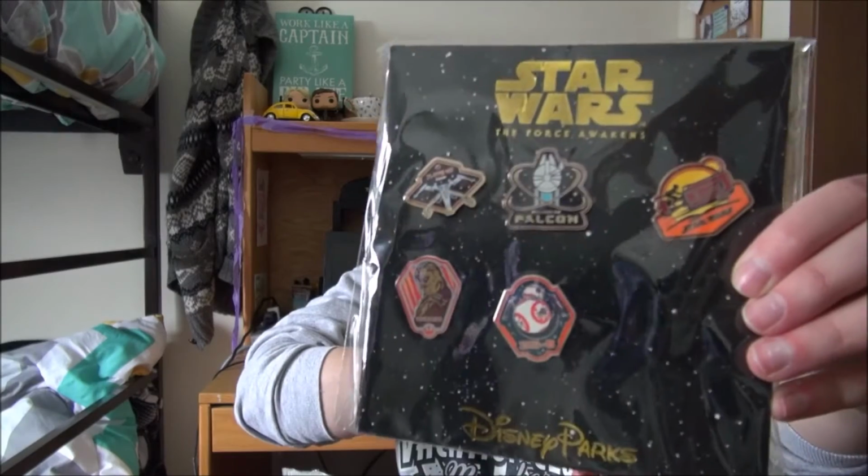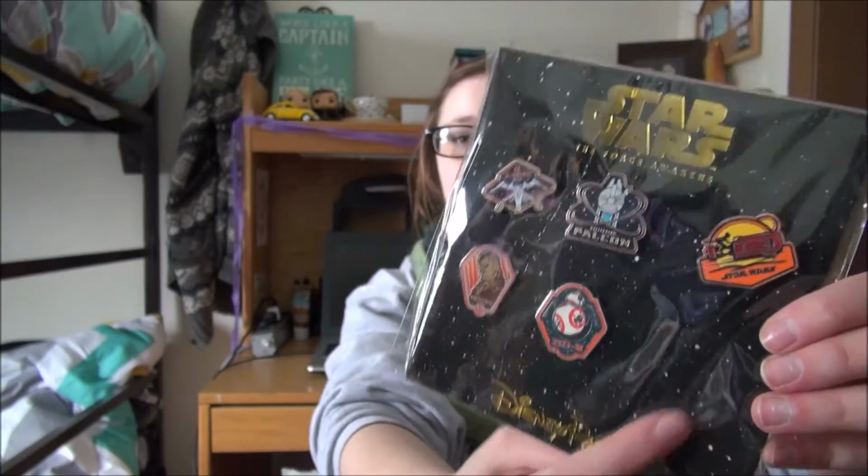The first pins I actually got on this trip were these, the Star Wars set, which you can see one is missing because on the challenge list, which there will be a video for later, I was supposed to trade a pin. I actually don't do a lot of pin trading. I've done it in the past, but I don't really anymore. I collect limited edition pins, so I didn't have any trade pins. So I picked the set of Star Wars ones because I wanted to keep 5 of them, and I was okay with losing the TIE Fighter, I guess.